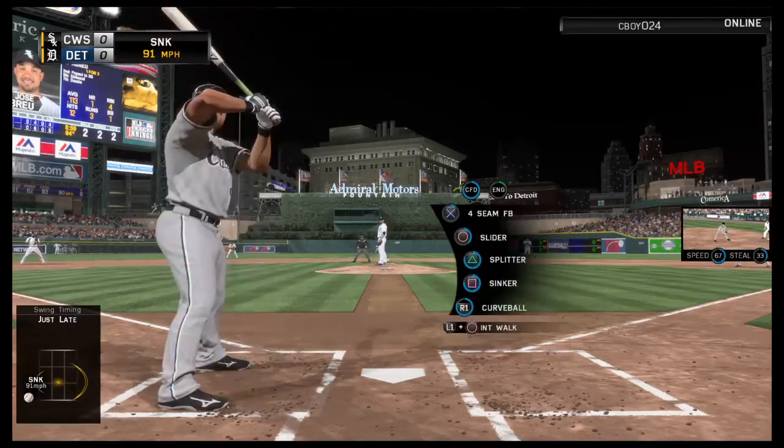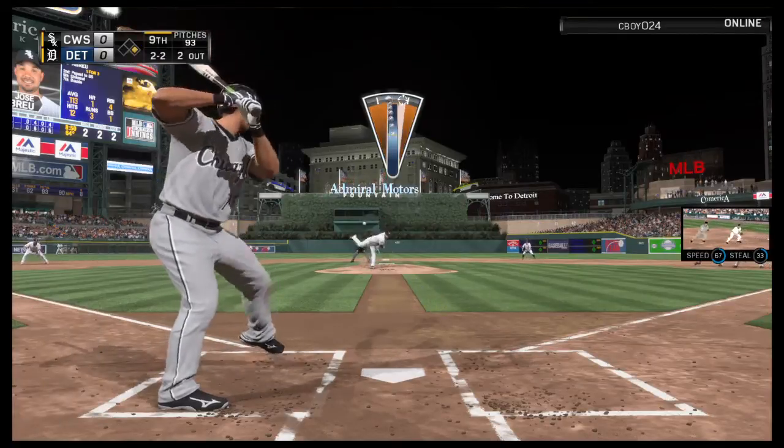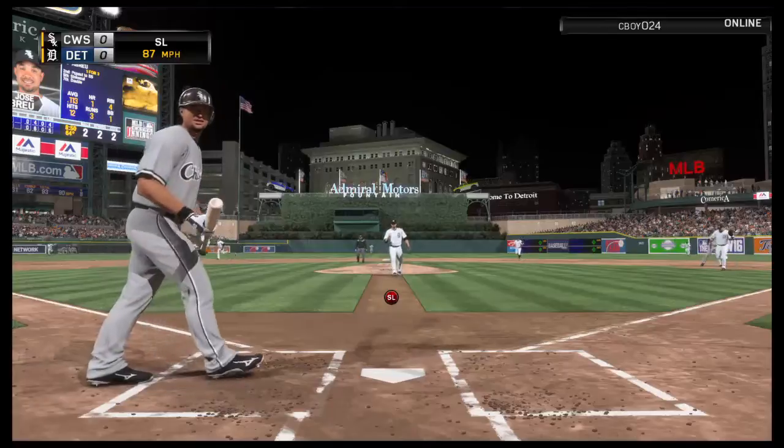And a swing and a miss. Does that look like self-defense there? It's 2-2. Oh, and he sure got a good one, doesn't he? Got him looking, and that'll do it. The inning is over.